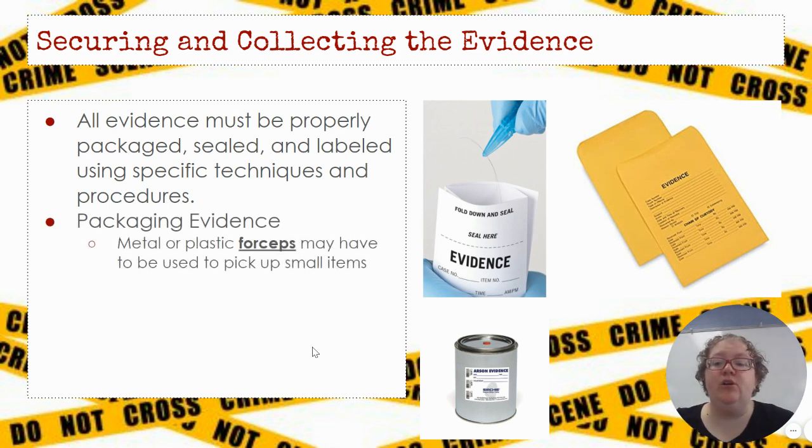Oftentimes we will use metal or plastic forceps to pick up small items. You can see this person here is picking up a hair with small forceps, instead of using their fingers, right? They don't want to break it or lose it or anything like that.